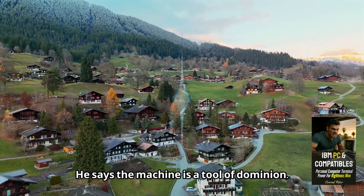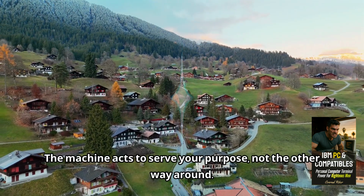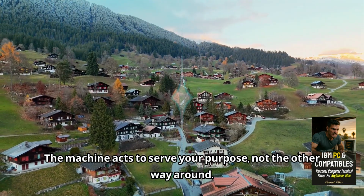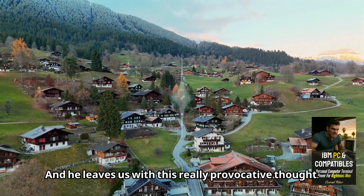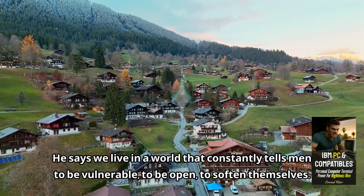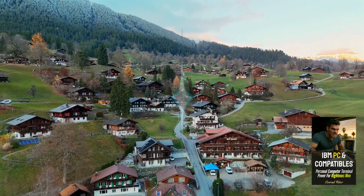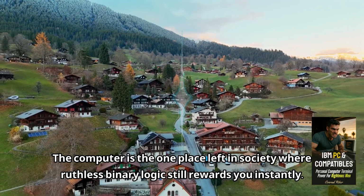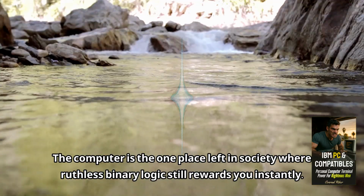He says the machine is a tool of dominion. It is not a toy to entertain you. The machine acts to serve your purpose, not the other way around. Exactly. And he leaves us with this really provocative thought. He says we live in a world that constantly tells men to be vulnerable, to be open, to soften themselves. But the computer doesn't care about any of that. Right. The computer is the one place left in society where ruthless binary logic still rewards you instantly.